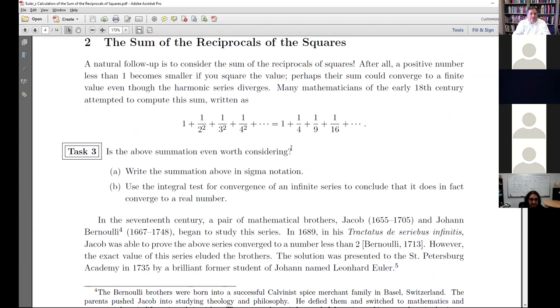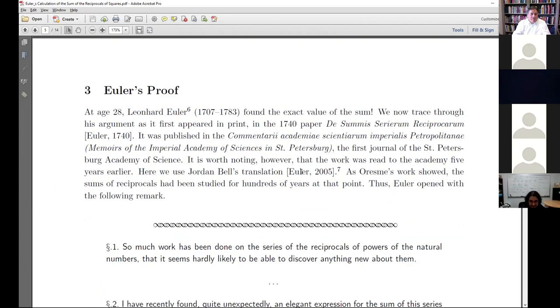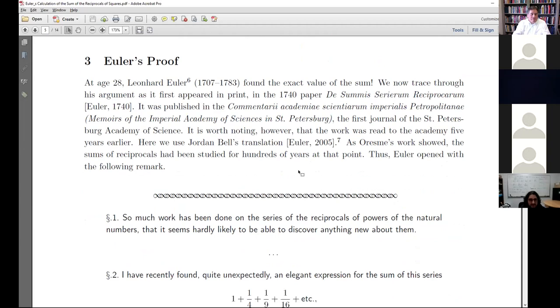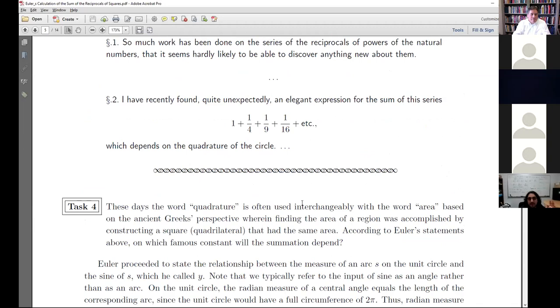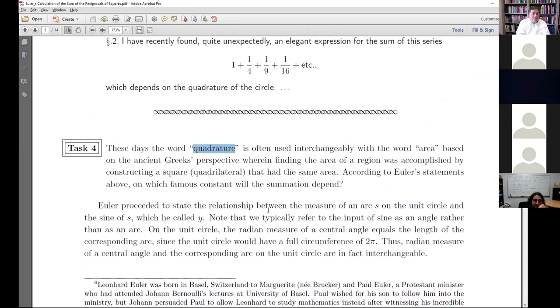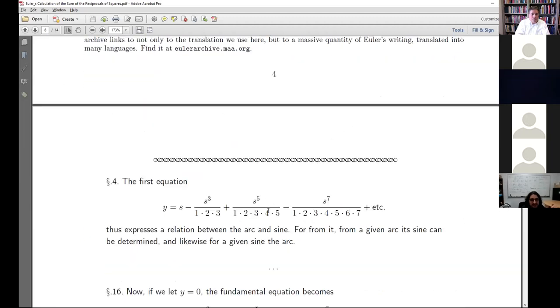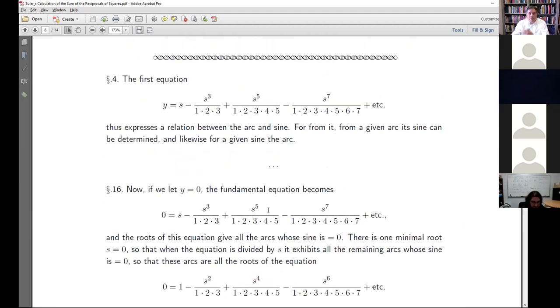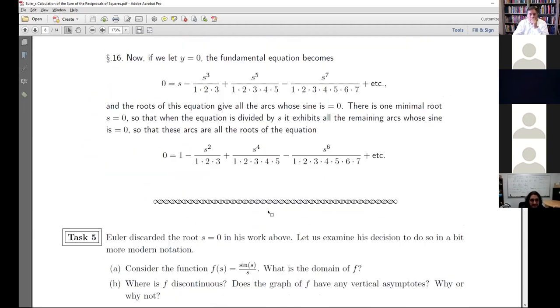Section two is kind of short, just introduces the sum. And then section three is now where we go step by step through Euler's proof. Like I mentioned, some of it is, you know, translating, right? Maybe words that are a little less commonly used today, like quadrature, right? Arc versus angle, those sorts of things. But some of it is definitely looking at the time frame you're working in and some differences in language.